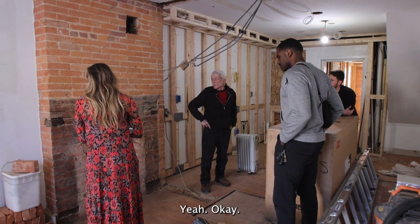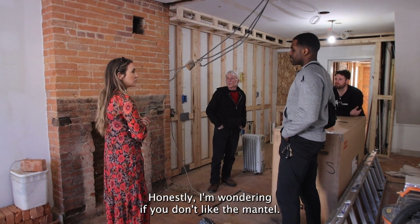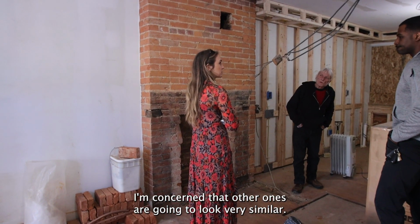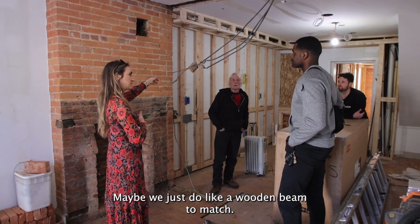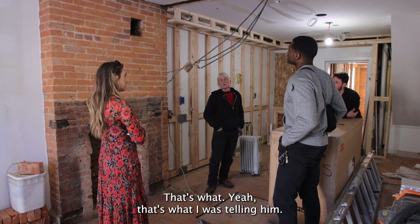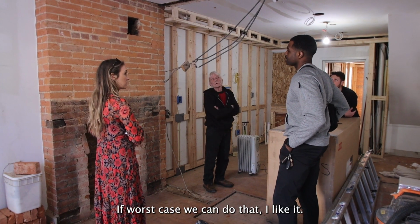Honestly, I'm wondering if you don't like the mantle. I'm concerned that the other one is going to look very similar. Maybe we just do a wooden beam to match. Yes, that's his plan. That's what I was telling him. Worst case, we can do that.